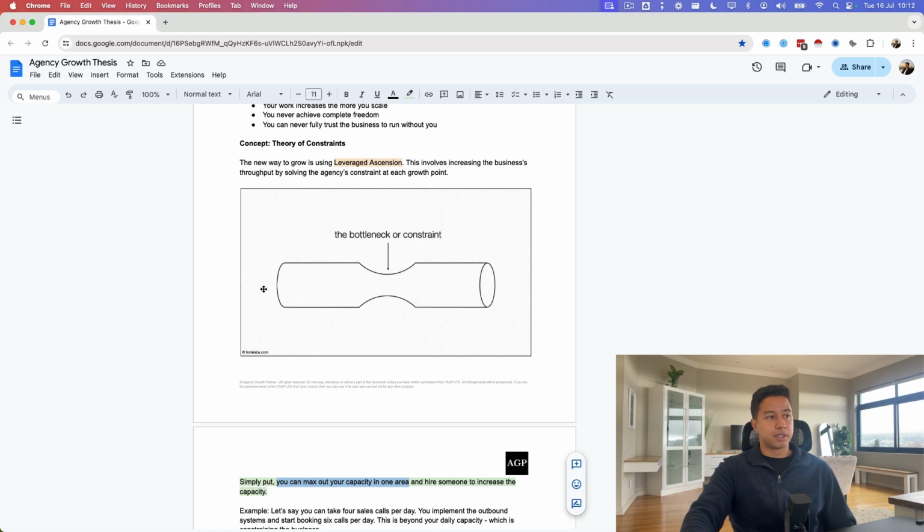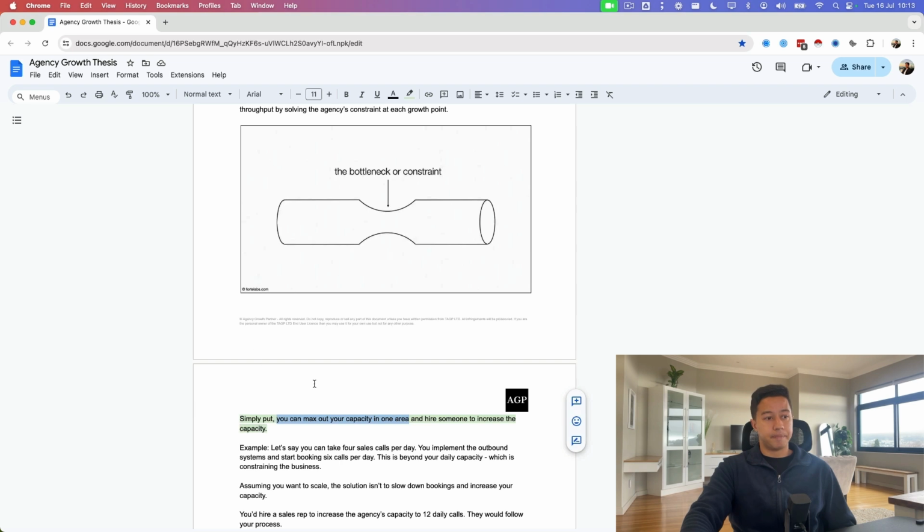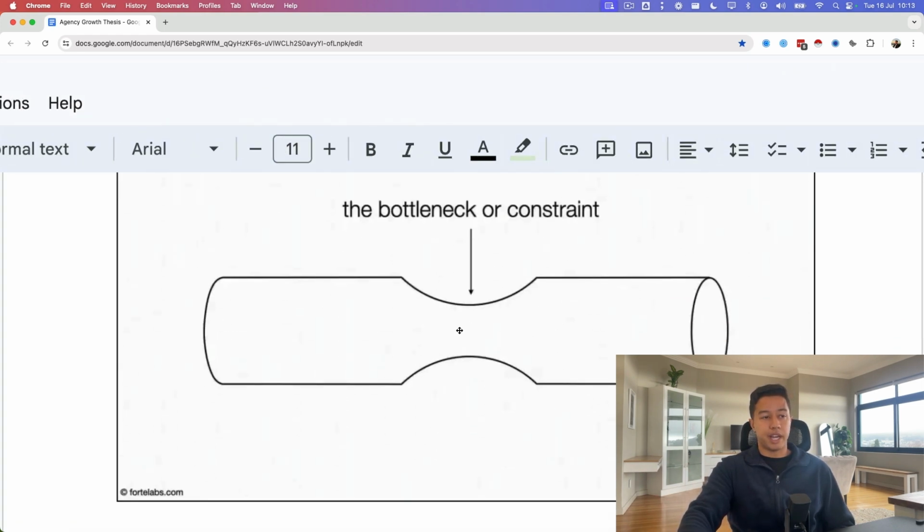So let's say this is the business as a system. It starts with marketing, getting attention, getting bookings, sales, delivery, retention, all of that. Let's say you can take 4 sales calls per day. You implement the outbound systems and you start booking 6 calls per day. You only have capacity for 4, now you're booking 6. This is beyond your capacity, which is constraining the business. So this is the point where you're at now.